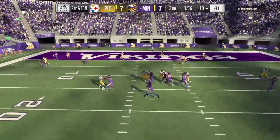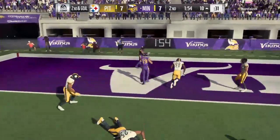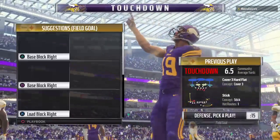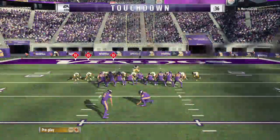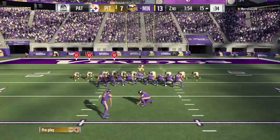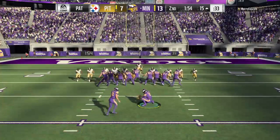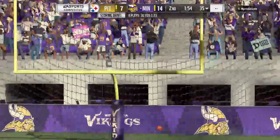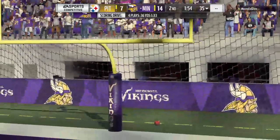Second down, Bridgewater. And it's caught. And he'll get into the end zone. Touchdown, Minnesota. Adam Thielen from 10 yards out. And the Vikings have taken the lead. It's now a 14-7 ball game.